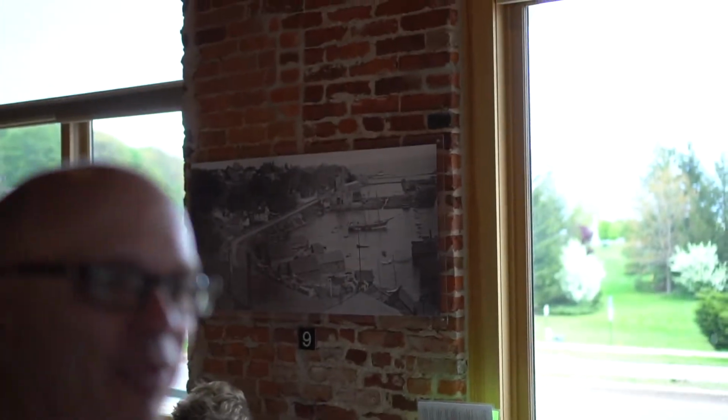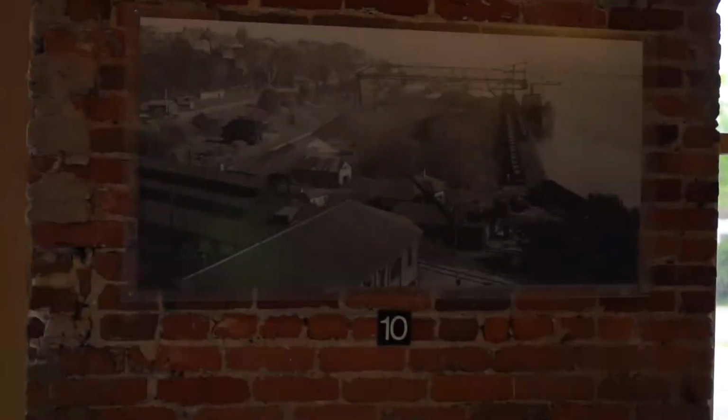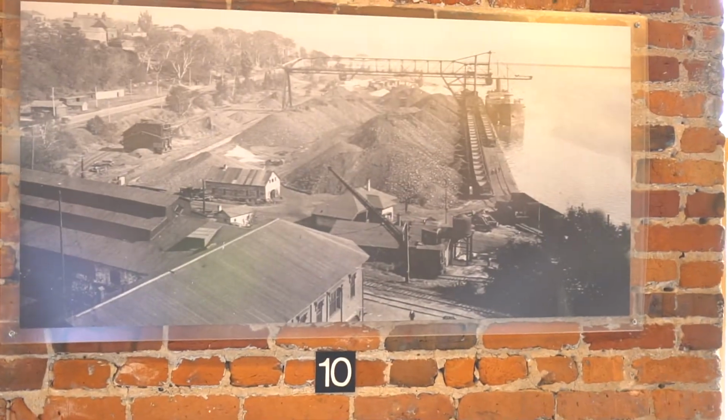And you can see it's a lot more industrial. There was a lumber mill and a log saw off the lake, and it was just real rustic, obviously. And then this one is from 1949, where it was a coal unloader. A lot of people here remember that.